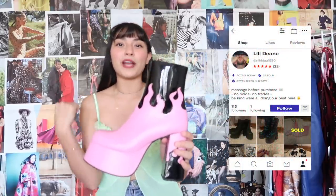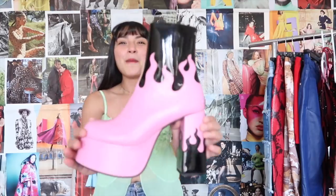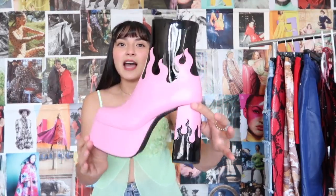These were actually brand new, bought them from the same buyer where I got the La Moda boots. This buyer loved her platform boots. She has another pair that have a zebra print. I already have the zebra print, so I was like, I'll leave those behind. But these I had to snag up. This is a brand Sugar Trails. And I was so happy to come across these in my actual size.